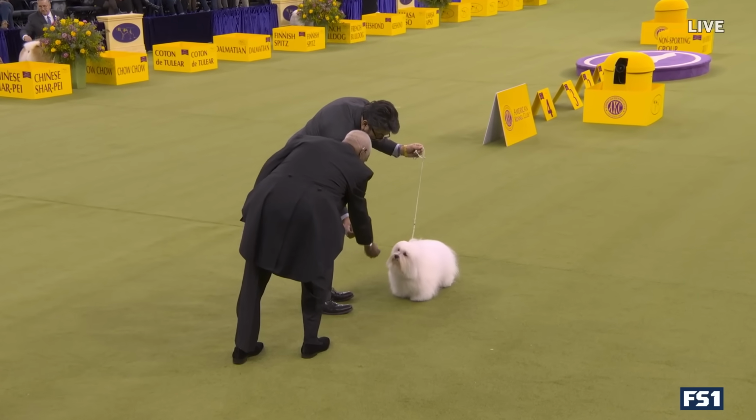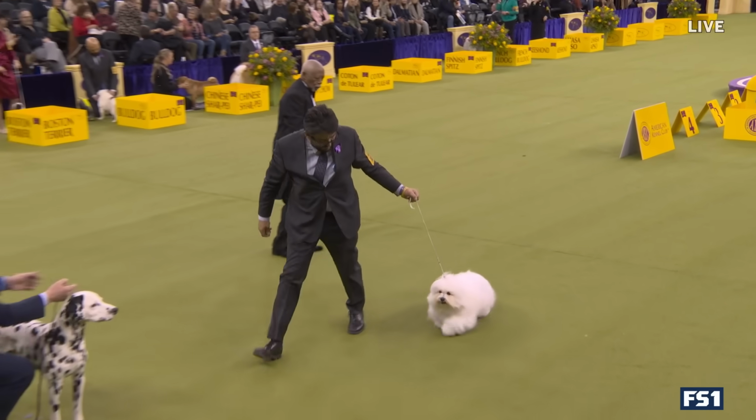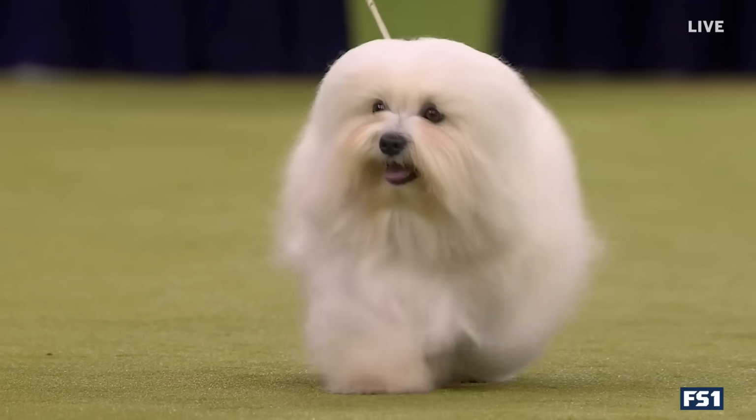Ernesto showed this breed in the group last year. Yes, Ernesto's been campaigning quite a few Cotons through the years. Ernesto Lara, handler.